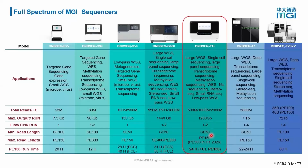Here the runtime means the turnaround time of the sequencing. Except for the T7 and T20, for all the platforms starting from E25 to T1, the runtime of the sequencing includes the demultiplexing also. If you are running multiple samples, each sample will be added with a barcode or index. Once the sequencing is completed, the instrument software itself will identify the reads coming from sample 1 and sample 2 by using the sequence of the index. That is called demultiplexing. The demultiplexing also will be done by the instrument itself, starting from E25 to T1.